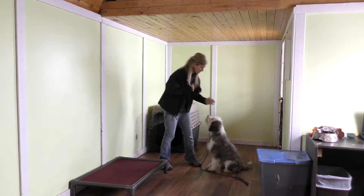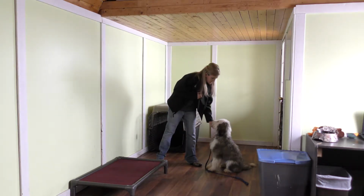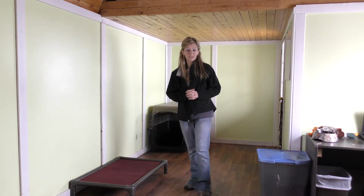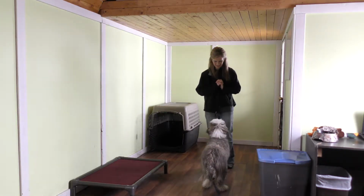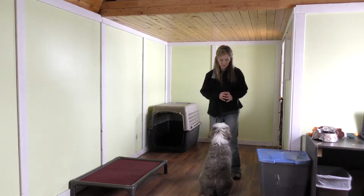there you go, good girl, which is a sit for a greeting. And we want this to be kind of a default behavior. Pretty much anytime she's making eye contact with you, anytime she approaches you, anytime she comes up to greet you to say hi, she needs to sit automatically without any hand signals or commands or anything.